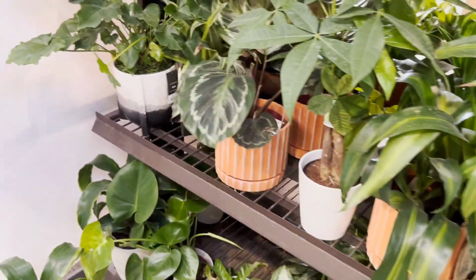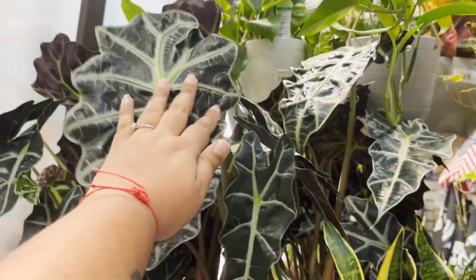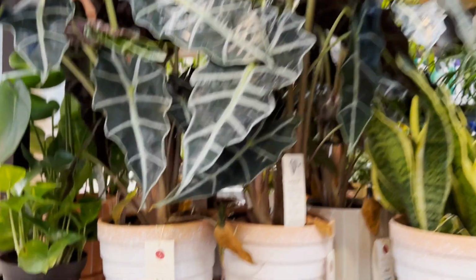Some dracaenas, and here's the freaking alocasia polly, y'all. If I could get mine to grow like this, it would be game over for everyone, including myself, because I would be deceased.